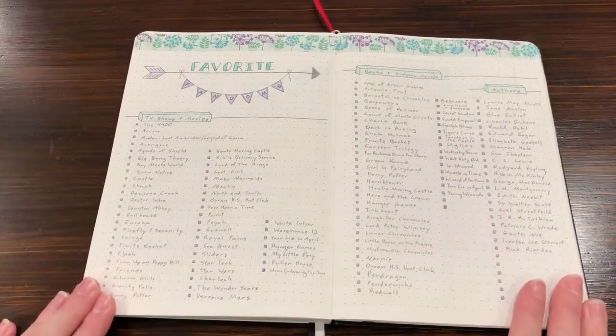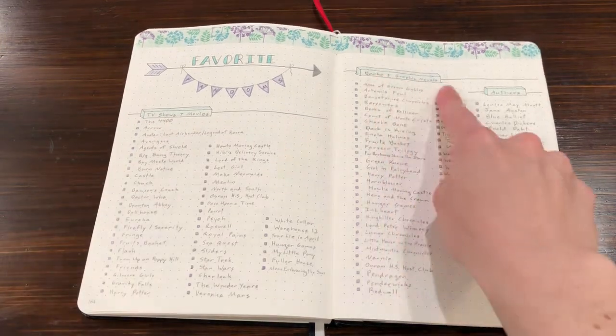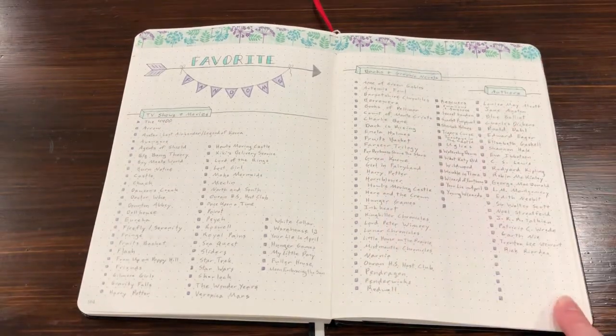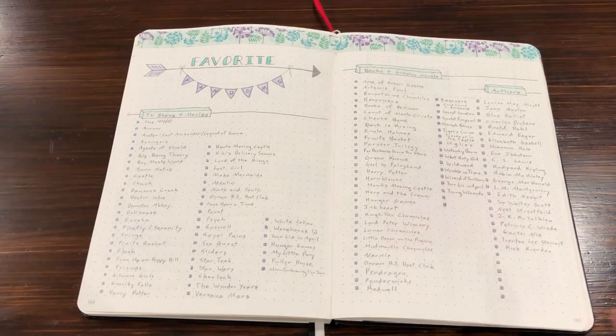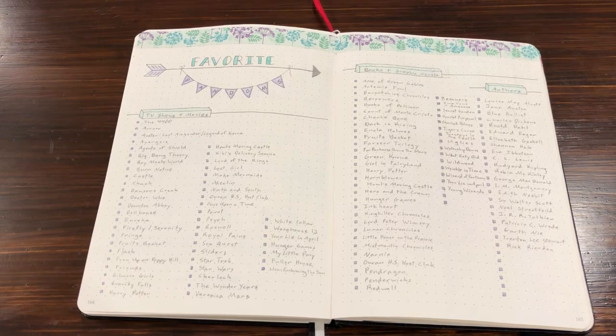And then I have my list of favorite fandoms broken up into groups: TV shows and movies, books and graphic novels, and authors. I had to squeeze them in there really small for some of the columns. This is really helpful to me whenever I meet new people and we start talking about our favorite fandoms and our favorite books and TV shows. Then I can go right to this list and say, ooh, do you like these same ones? And we get to connect over those things.